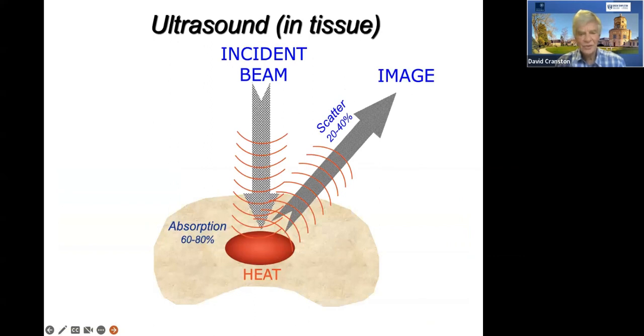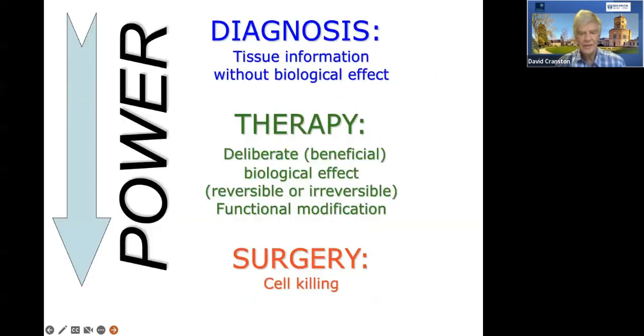So as I'm sure you're aware, high intensity focused ultrasound tends to look at the focal point rather than the image. Ordinary ultrasound, you put the ultrasound beam into, for example, a kidney here, and then you're looking at the image. But even with ordinary ultrasound, you get a very small rise in temperature at the focal point. And if you put the power up 10,000 times, then you move through therapy to killing and ablation of the cells.